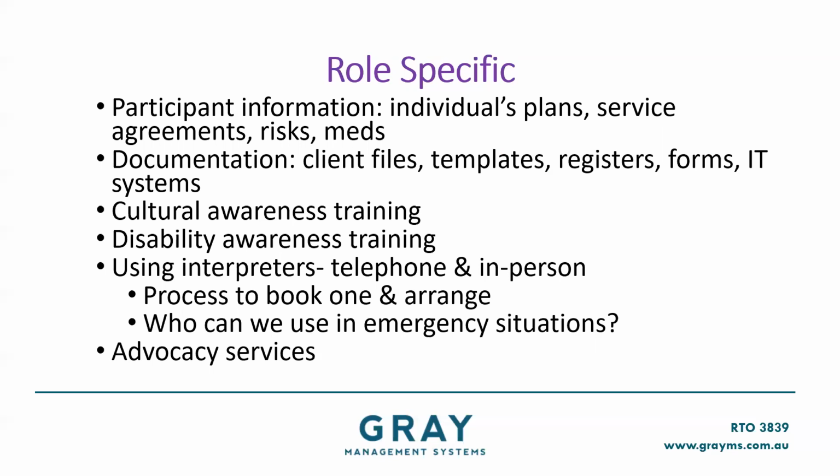Disability awareness training, especially for new people that might be coming into the disability sector for the first time, or the NDIS. Using interpreters. This was something that came up in audit a couple of weeks ago. Really important consideration, especially if you are in an area where there's a broad cultural community. How are workers, what's the expectation on who can actually translate in that instance? Now, in emergency situations, it's actually okay to get a staff member, maybe a family member or a carer or someone else in that moment to translate.